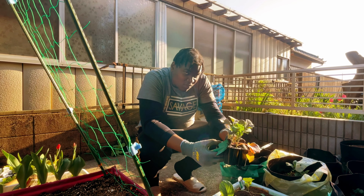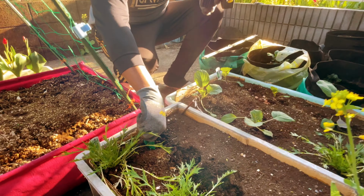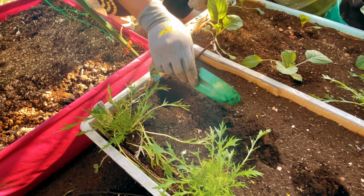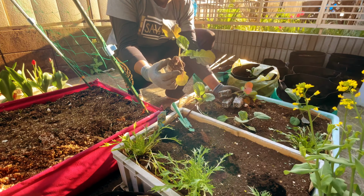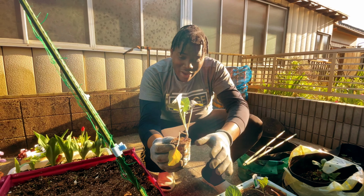What do you have there? Broccoli. Oh, first time? Yes, first time doing the broccoli. Yeah, this is in my natural habitat. As you can see, guys, we have a nice broccoli, right? And right now, we're going to drop it in the hole, just like this. So, there's a bigger hole and drop it in.